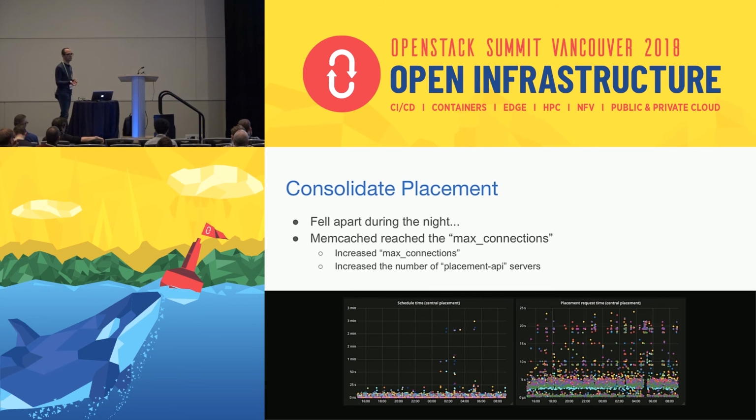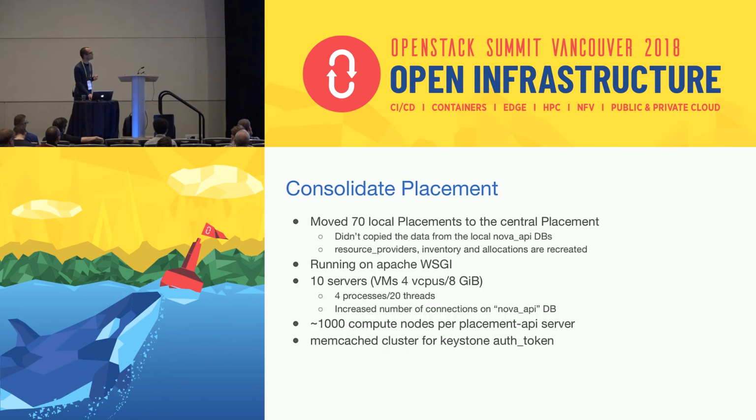But this is one of the things that in our test infrastructure we never detected. When we move to production and there are a lot of nodes at scale, these things happen. So changing that value fixed the issue. We also increased the number of placement API servers.